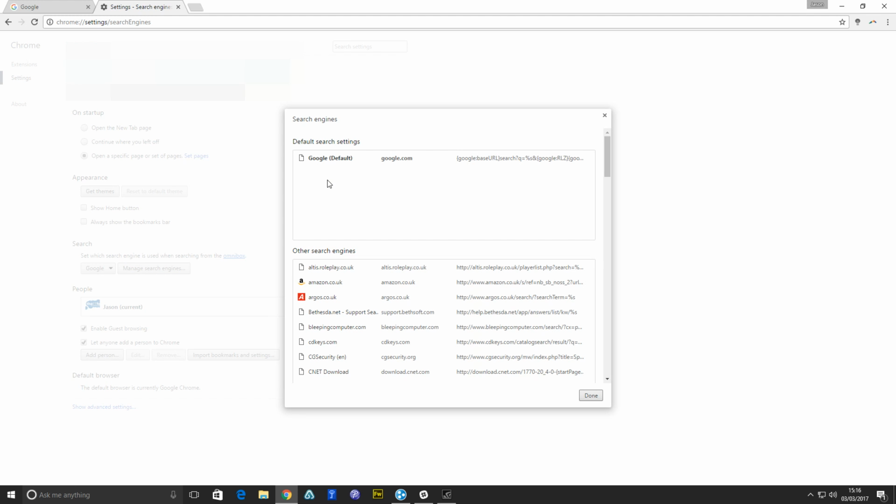Now again, if you have been infected, you may find a whole host of different things in here. You may find that one of them is your default that isn't Google. It could be some sort of search related malware website. So when you type in a search phrase in your search bar, it'll take you to some dodgy search engine. The results you'll get could be malicious. They get paid money when you click on them, or it could just reinfect your computer by you clicking on a website that's malicious and has been infected or compromised. So delete everything that's in there and just have Google as your default. Make sure it is your default as well.